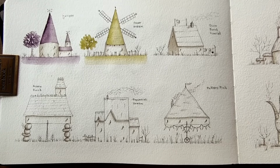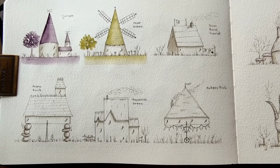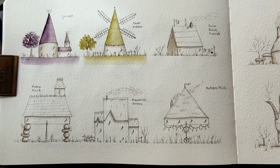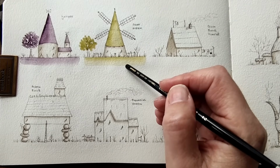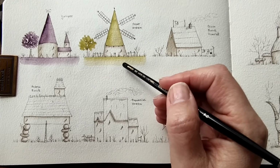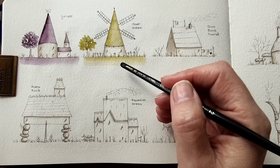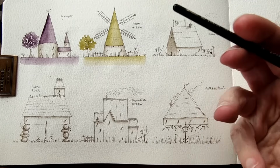Oh dear. So alas, my camera froze. Well, my phone froze and my camera froze. So yeah, it didn't capture when I was showing you this colour, which is pear green, which is a beautiful colour by Red Clover Meadow. It's one of my favourite light, airy greens.